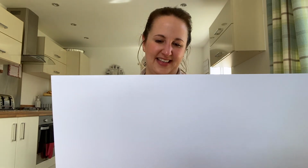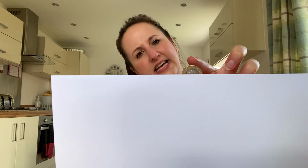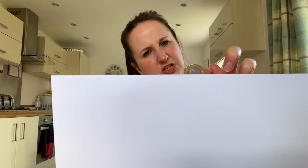Ooh, now this is a hard one. This coin is 2 different colours. The outside of it is a golden colour, but the inside circle is a silvery colour. It looks like it's a circle, but it has got little tiny corners that are just sticking out a tiny bit if you look really, really carefully. It's not perfectly round. It's got little lumpy bits around the sides.